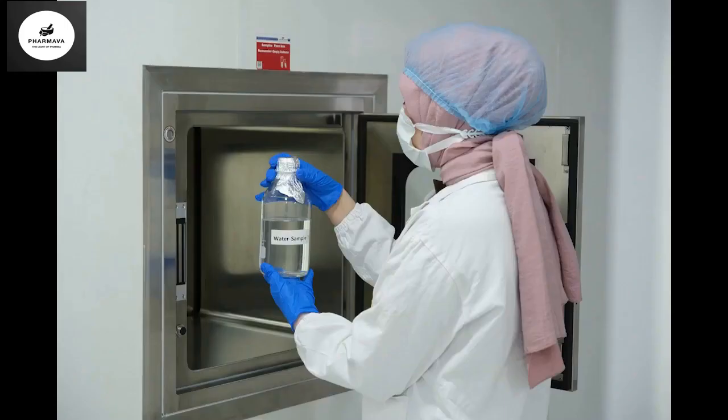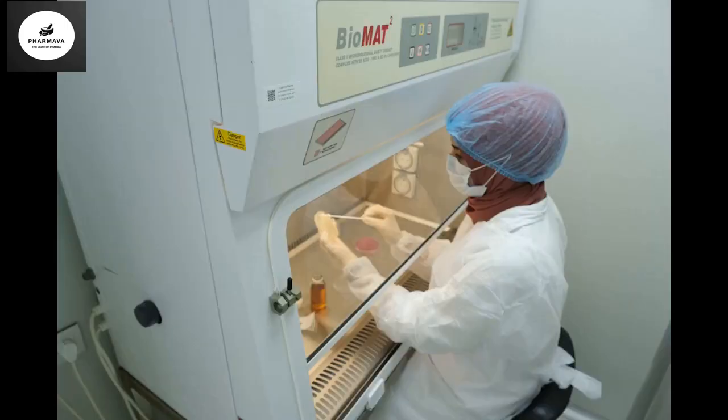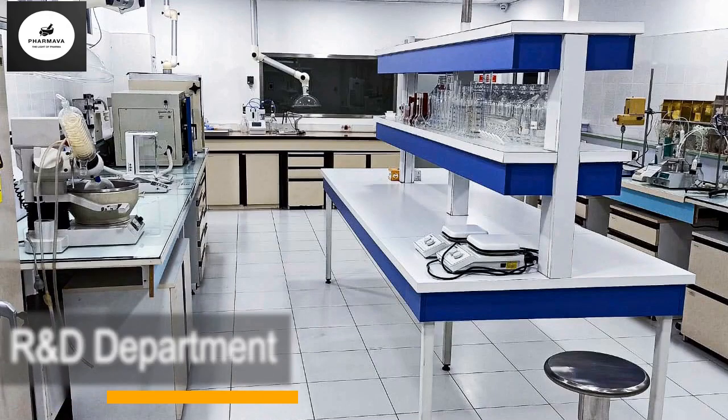We undertake a variety of research projects here, from improving existing formulations to pioneering new treatments. Our aim is not just to keep up with the advancements in the field, but to lead the way.